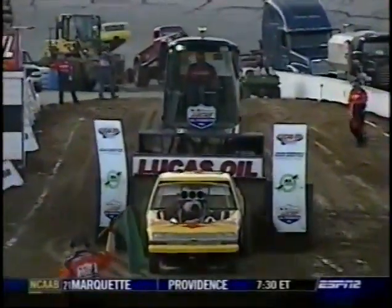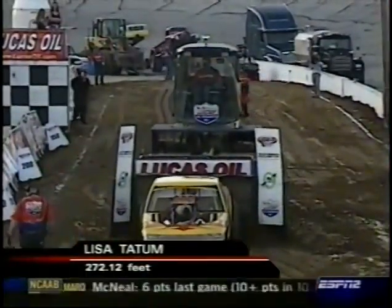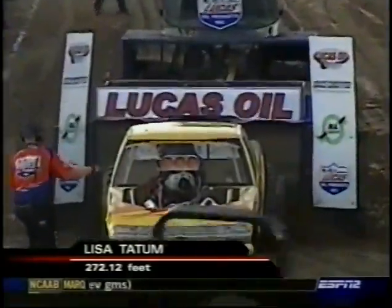So Lisa heads down the 300-foot stretch looking for a bite. She will take the right center of the track and come up a little bit short, 272.12 feet. So that has to be a bit of a disappointment for her as the rest of the field takes a shot at Jared Nelson.